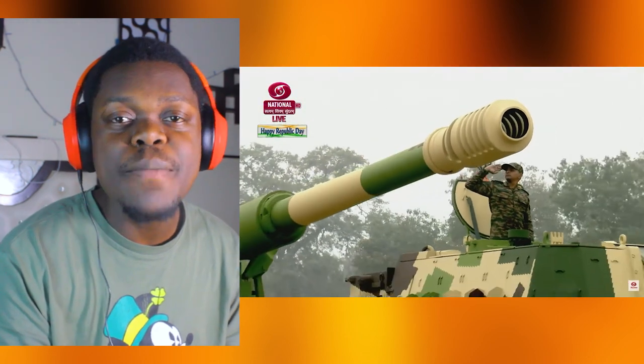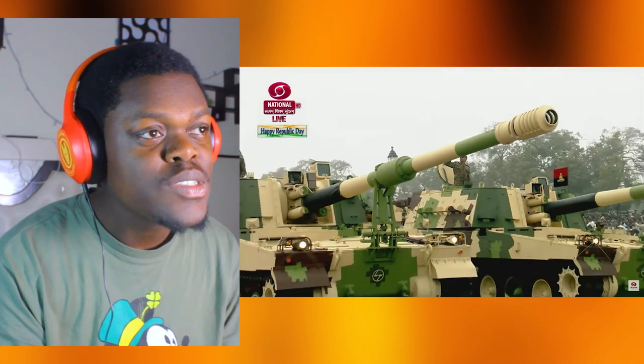Are these vehicles made in India or did they import them?